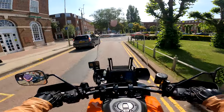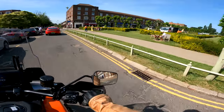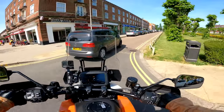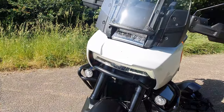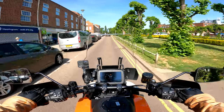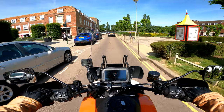Now, this is massively divisive, I'm very aware, but I really like the looks of this. I thought it was ugly as sin. It's almost like they'd taken one of their massive cruiser headlights and stuck it on an adventure bike, and I was like, oh, that's really revolting. The more I see it, the more I'm going, actually, it's quite nice.